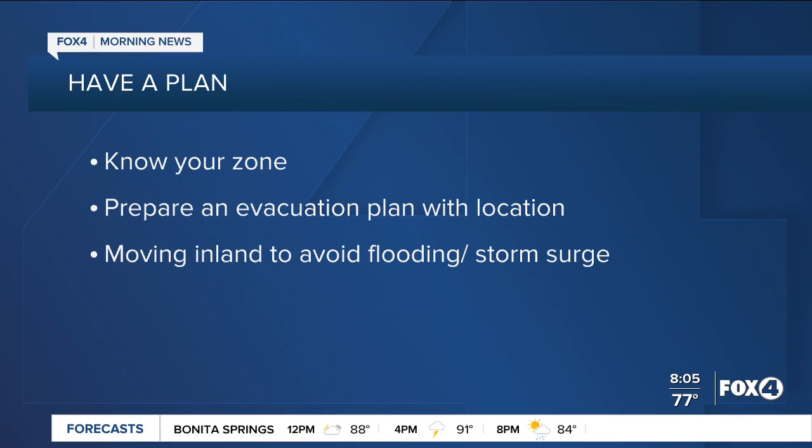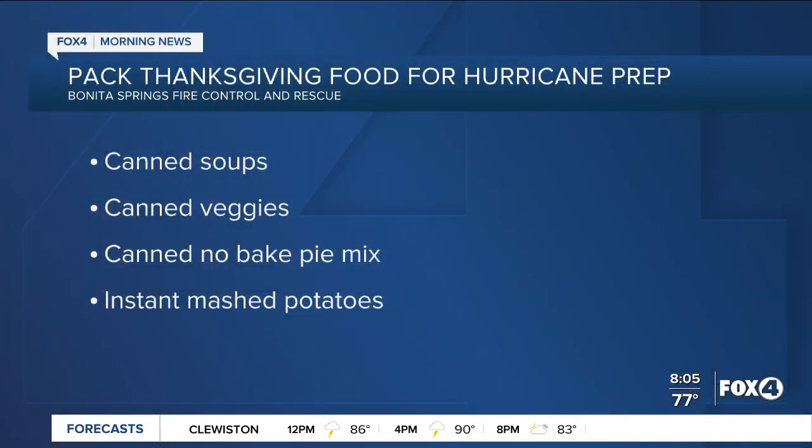Part of planning also is preparing with the water, the food, all the things you're going to need if you lose electricity during a storm. And if you don't know what to pack, this is actually a really good idea. Bonita Springs Fire says you should buy canned food that you would eat for Thanksgiving. So hurricane season, if you're new to this, runs through November 30th. And if you don't use those foods, the canned soups, the canned veggies, you don't have to worry as much maybe about preparing that Thanksgiving meal because you'll have stuff in your pantry.